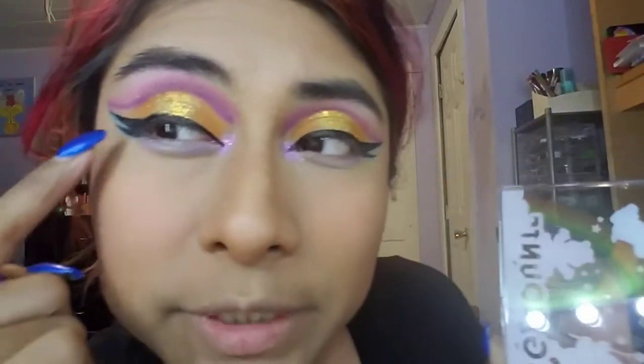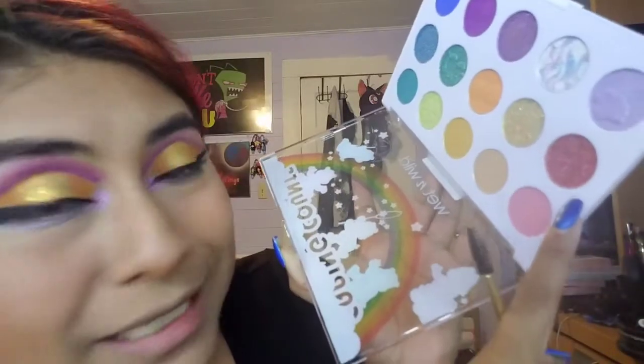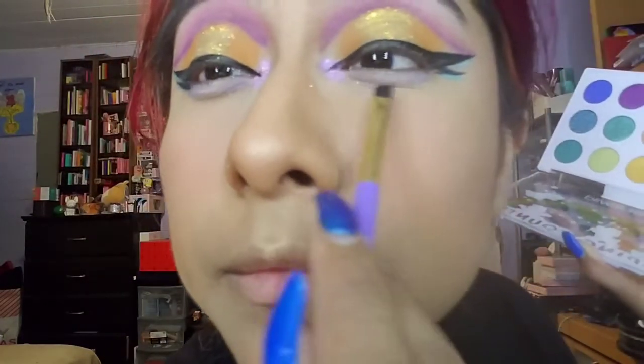Okay, I'm back. So I did add this green shade right here at the ends of it. And then in the inner corner, I did this purple shimmer. And then on top of it, I put a little bit of the glitter right there. I'm liking how it came out together.